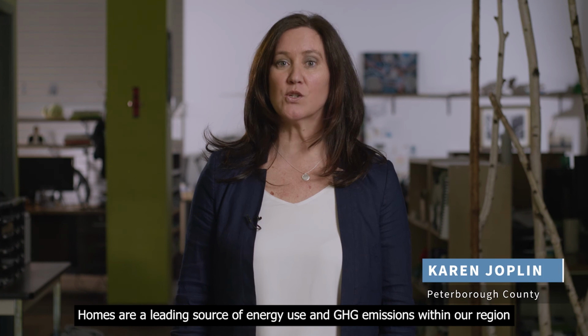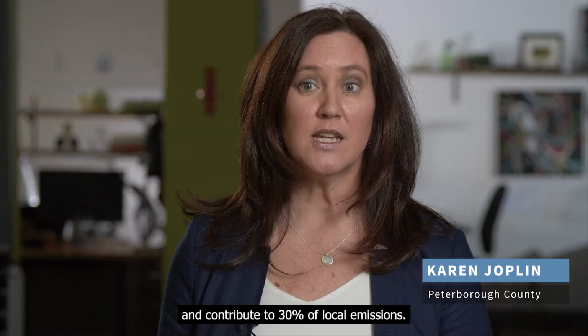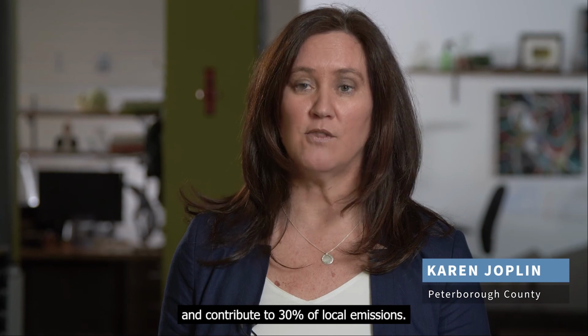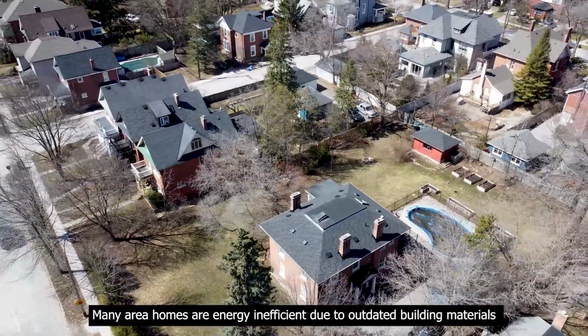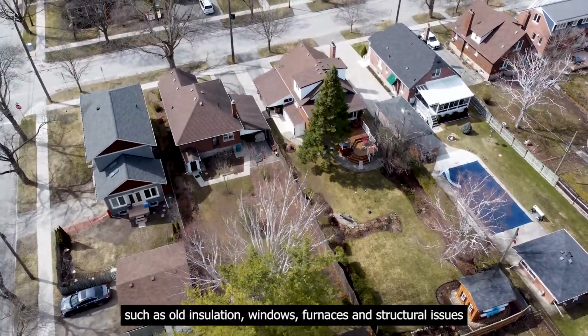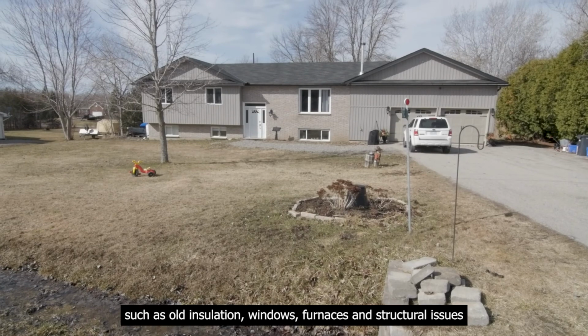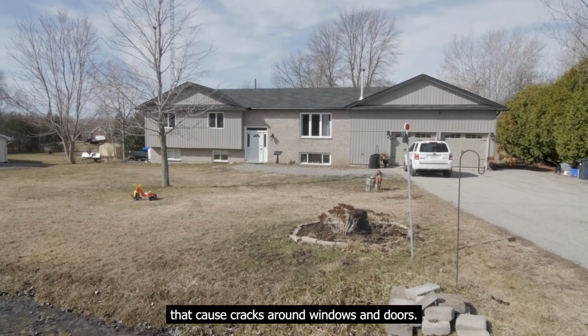Homes are a leading source of energy use and GHG emissions within our region and contribute to 30% of local emissions. Many area homes are energy inefficient due to outdated building materials, such as old insulation, windows, furnaces, and structural issues that cause cracks around windows and doors.